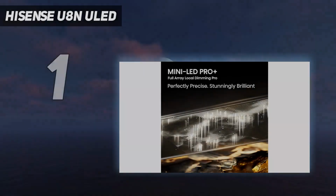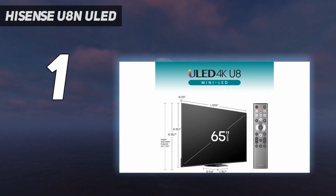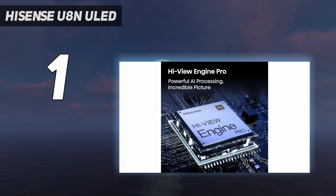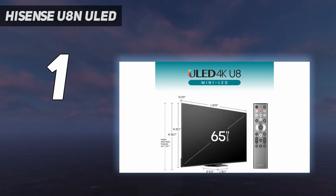Hisense U8N ULED. Everyone shopping for a 65-inch TV wants nearly the same thing, good picture quality at a reasonable price. Yes, there are TVs that you could drop a few thousand on that will look wonderful, Sony A95L OLED, but most folks simply want a screen that works well, looks impressive and doesn't break the bank. The Hisense U8N is that TV.